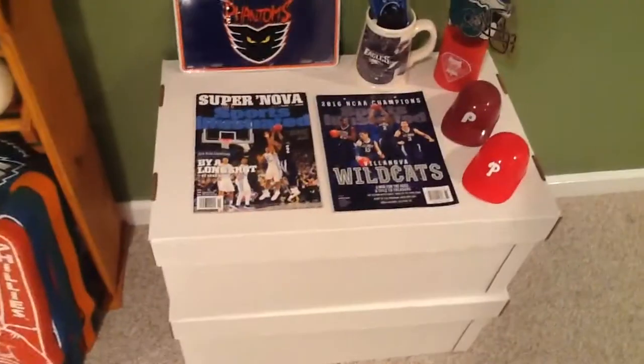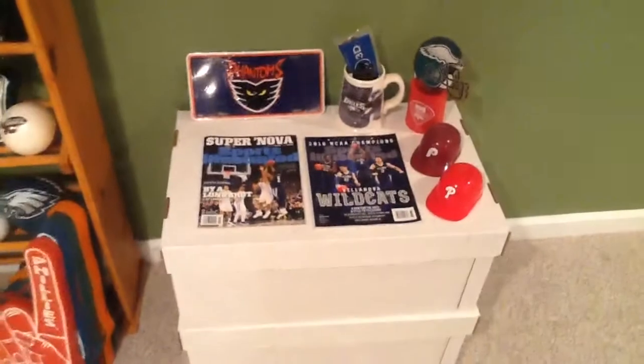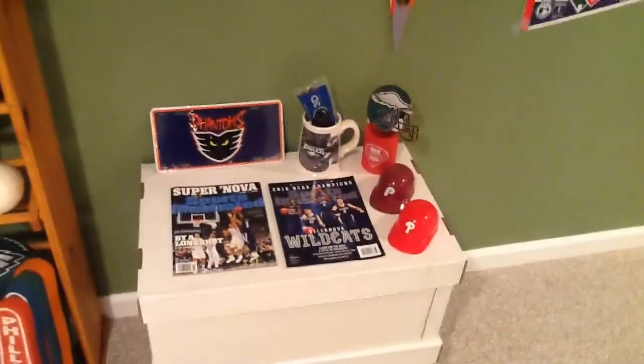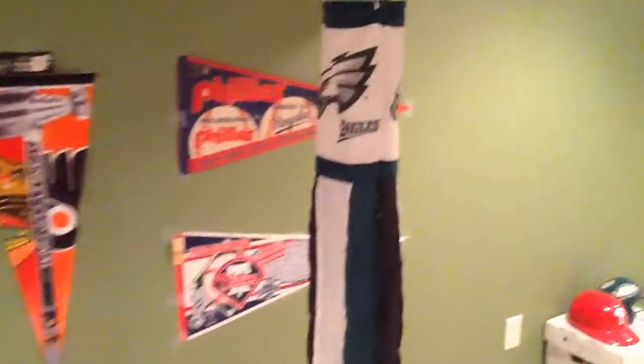So Sports Illustrated Villanova on there, of course, from last year winning the national title. Kind of a commemorative book there too. Picked that up after they won. A few other things, a few other doohickeys here. Is that even a word anymore? Doohickey.